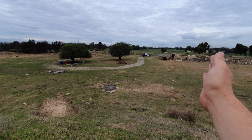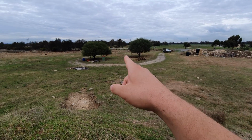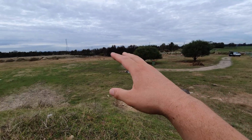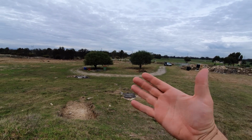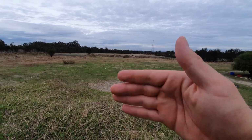So we've got the first position there, and then we've got our second position, which is in here. My preference is probably this, because it is out of the way of everything, and then when I do get the machines to knock all that out, it might not be too bad. But we are on 20 acres here. It's a very long block.